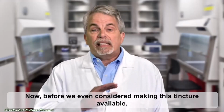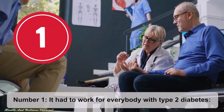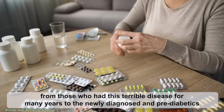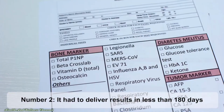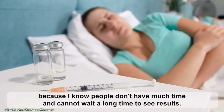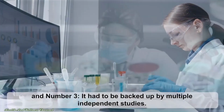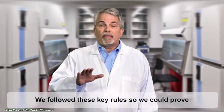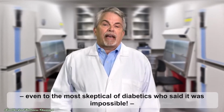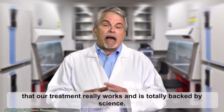Now, before we even considered making this tincture available, we laid out some ground rules for the treatment. Number 1, it had to work for everybody with type 2 diabetes, from those who had this terrible disease for many years to the newly diagnosed and pre-diabetics. Number 2, it had to deliver results in less than 180 days because I know people don't have much time and cannot wait a long time to see results. And number 3, it had to be backed up by multiple independent studies. We followed these key rules so we could prove, even to the most skeptical of diabetics who said it was impossible, that our treatment really works and is totally backed by science.